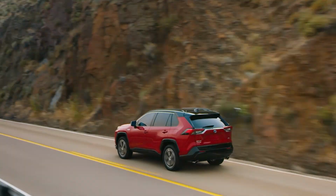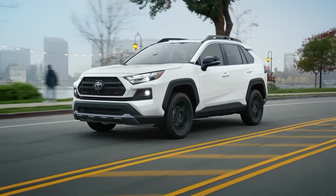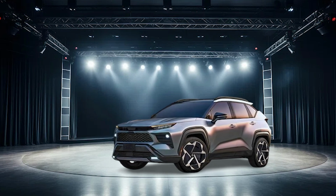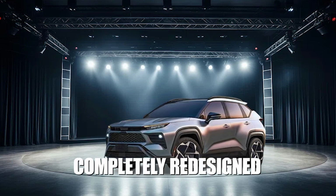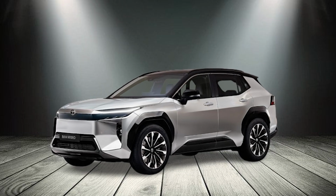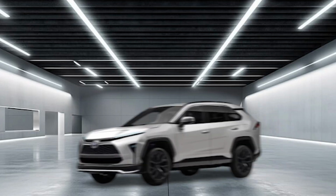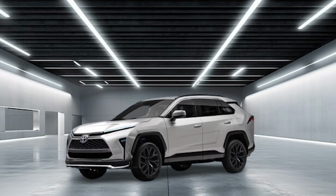At least not yet, because Toyota has got a treat for those of us who are willing to wait, because with the upcoming model year, the RAV4 will be completely redesigned, once again dominating its competition. So let's not waste any time and check out the 6 persuasive reasons why you should wait for the 2026 Toyota RAV4.